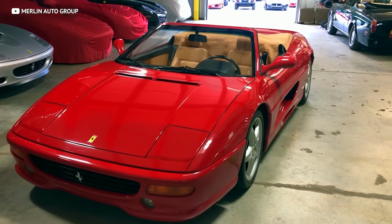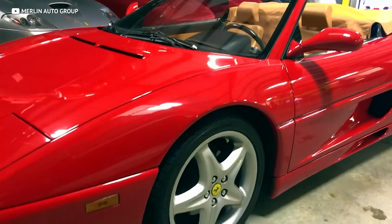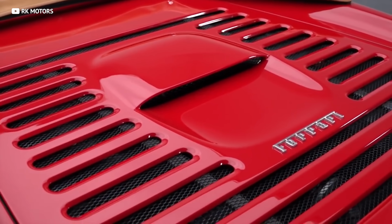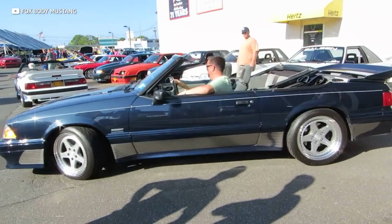Now, if you want to be like Mr. Walker though, well, you're gonna have to spend way more for the 1999 only special edition Fiorano, which had a ton of Formula One inspired parts. And all told, there was about $250,000 worth of Ferraris sitting in his shop. But like I said, it was mostly American cars in there. We talked about the Saleen Mustangs, but my God, man, there were so many more Mustangs.